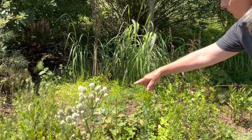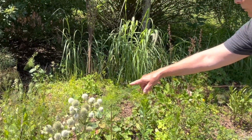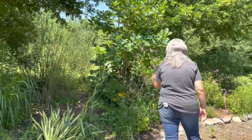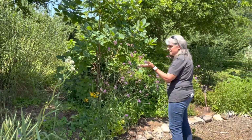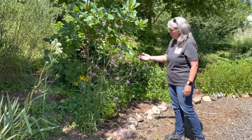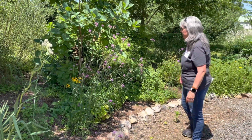And then back here I see some more nigella. I don't know if you've heard me talk on my videos about how much I love nigella for drying. I love the flowers, but I love the pods for drying so much. This is Verbena bonariensis, which in some places is not a perennial, but for me and here it has perennialized. The butterflies love it.